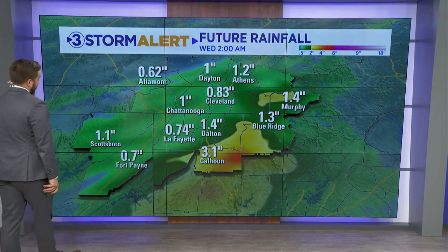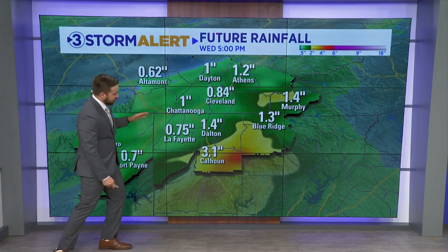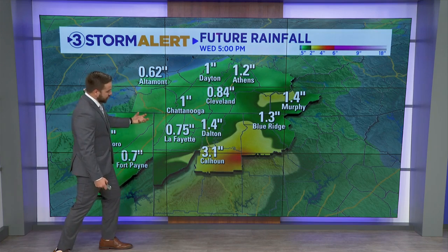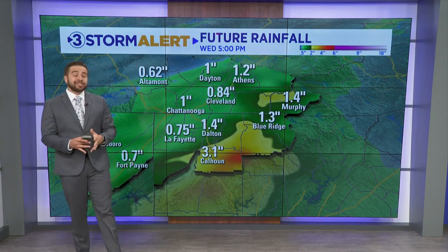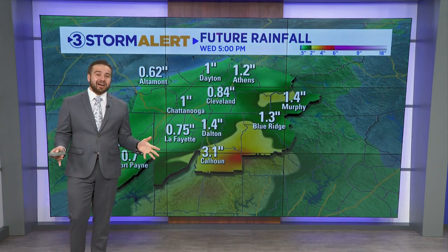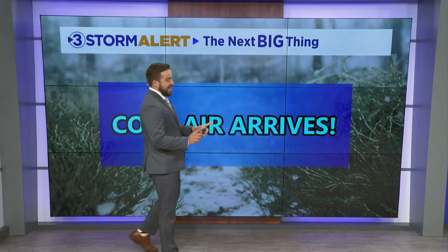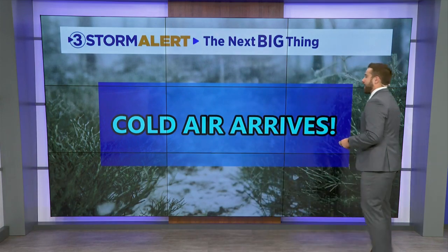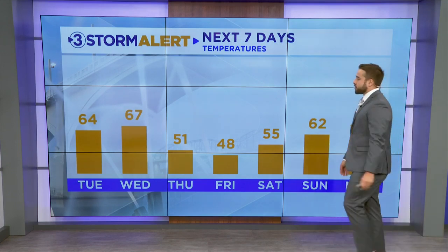Here's a look at futurecast rainfall. Pretty impressive amounts. I think most of us pick up at least an inch, with higher amounts the further south you go. That's where we're going to have more of that deep Gulf moisture coming into play. So places like Calhoun over into LJ could pick up several inches of rain before it's all said and done by the end of the day. And then the story is going to be the chill. We're going to have cold air arriving after this front and maybe even the potential for a little bit of mountain snow.